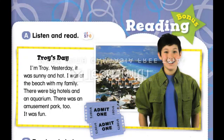Page 75. Reading bonus. A. Listen and read. Troy's Day. I'm Troy. Yesterday, it was sunny and hot. I was at the beach with my family. There were big hotels and an aquarium. There was an amusement park, too. It was fun.